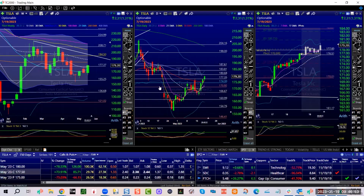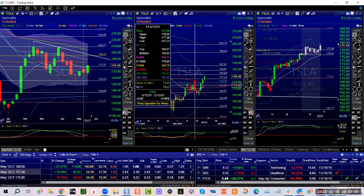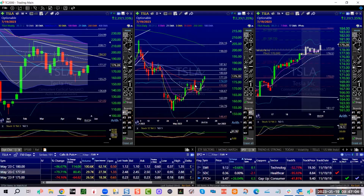The big level for me has been, honestly, once it gapped down, a run back up to 174. This 174.30 made a lot of sense, and then it had a big exhaustion candle again. But it's taking out that exhaustion candle, so that's bullish.